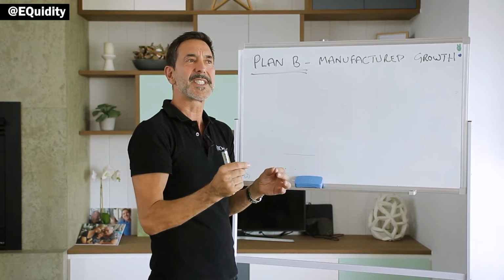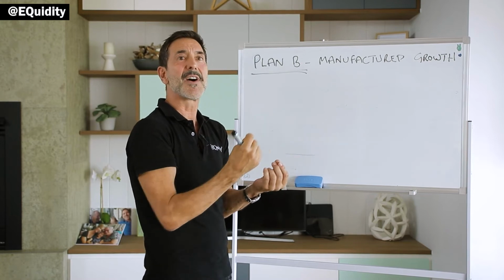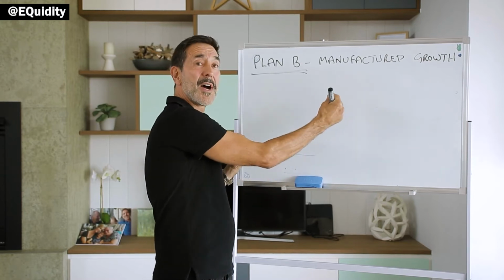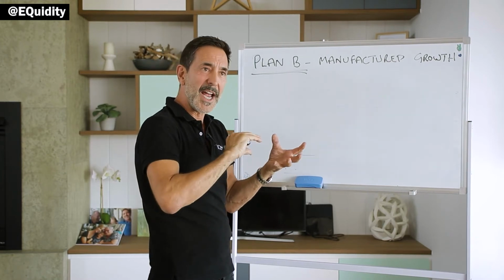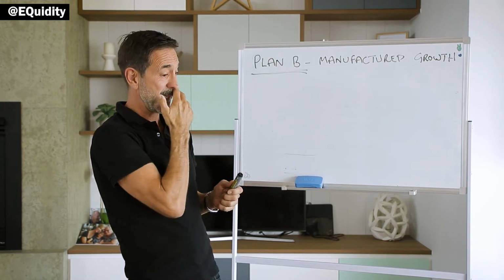But having that opportunity means we can have a double whammy, we can have icing on the cake, because it's going to perform well based on the location, but we've always got this opportunity to engineer or manufacture equity.